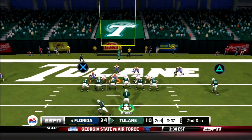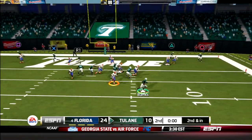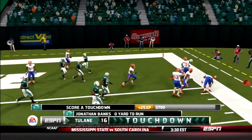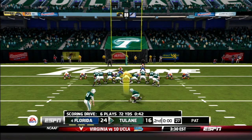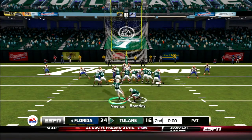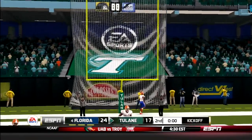Defense and their short yardage package. He scrambles. Decides to take it himself, and he's got it. Touchdown. And he hits the PAT.